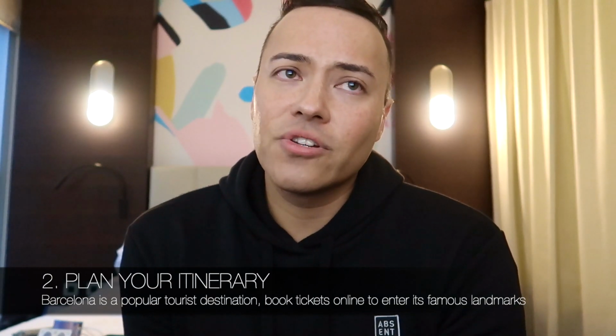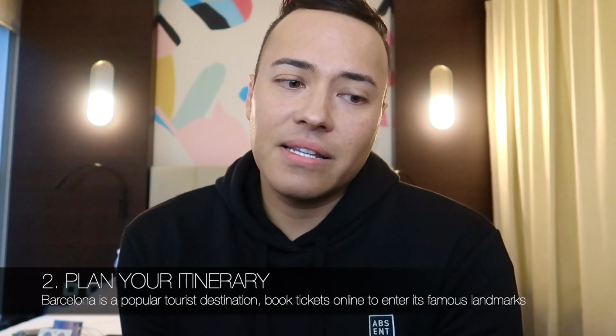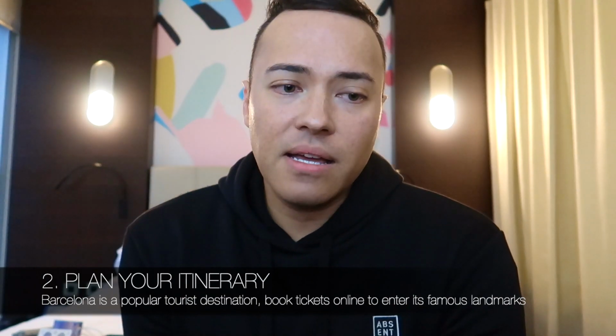There's large groups of people, and they have basically bought all their tickets online, and that leaves people who may have come over for an impromptu trip snuffed out because you can't get into these places. So when you do plan a trip to Barcelona, make sure you buy all your tickets online, prepaid, so that you can just go to the slot that you booked online, so you don't get disappointed like what happened to me.